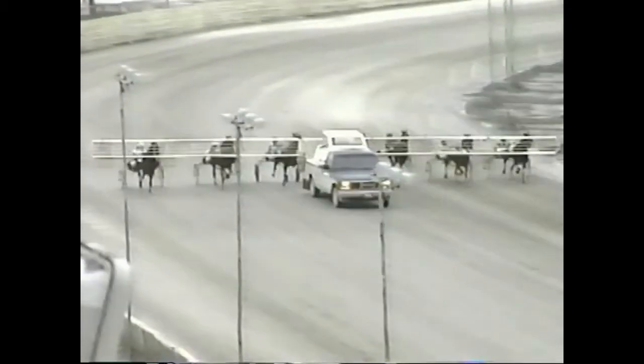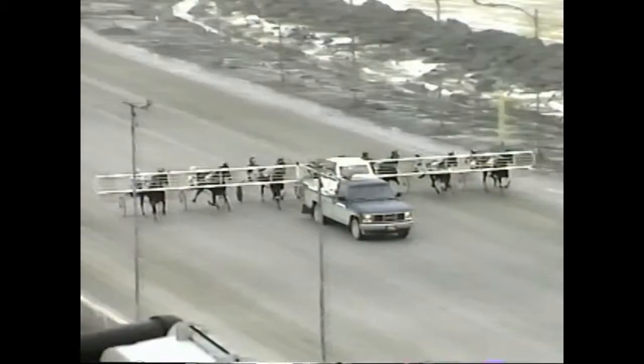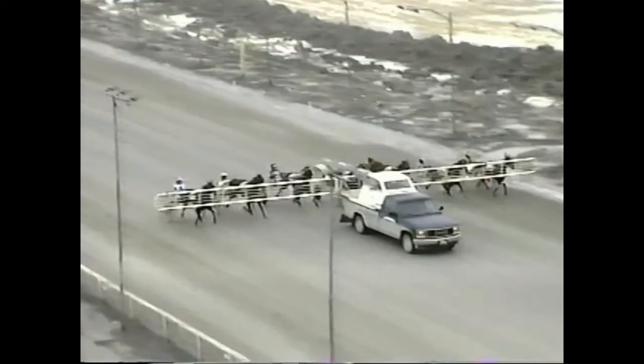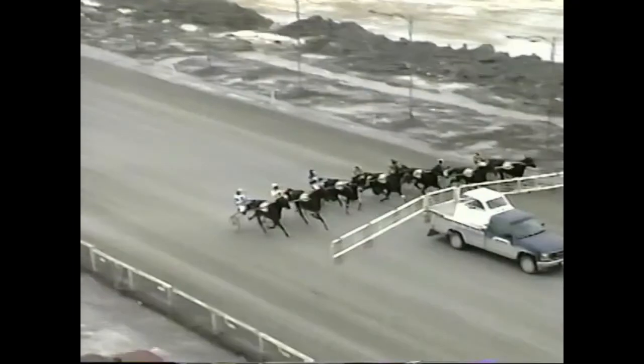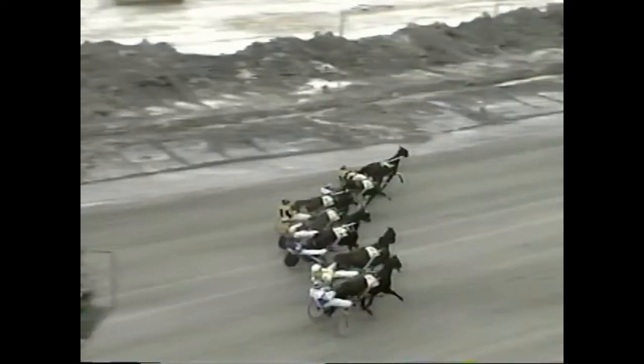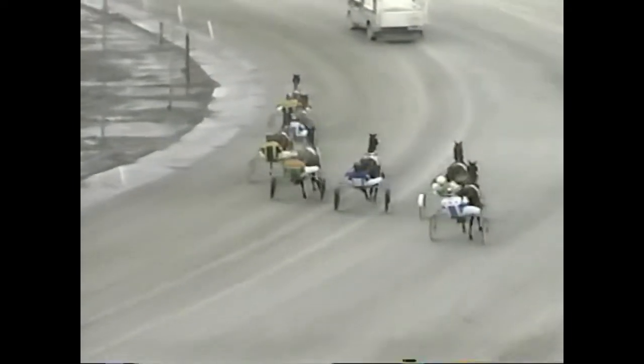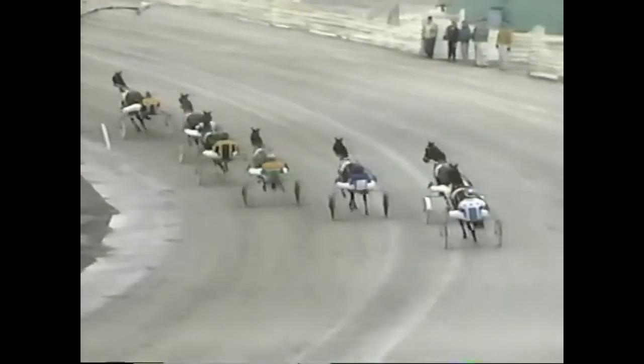Vaughn Doyle. Seven starters for the 10th race. Here they come. They're off and from the rail, Sammy Motoring quickly grabs the top. LF Dorothy to second. Kristen's Curly is quick to tuck in third, and they drive into the first turn.